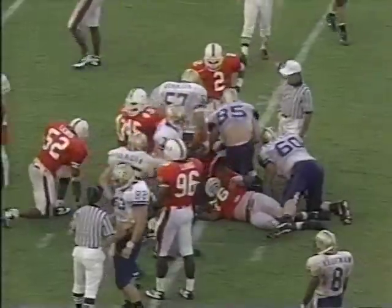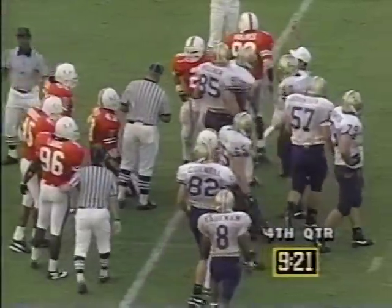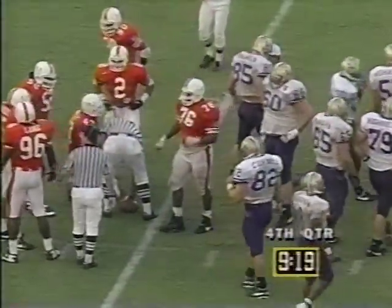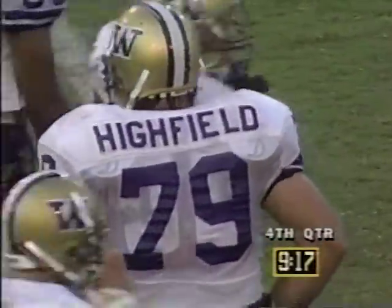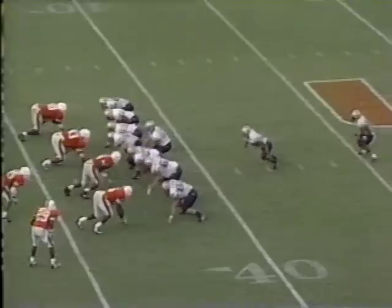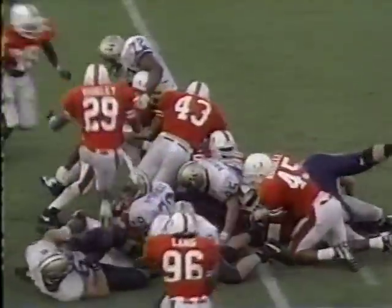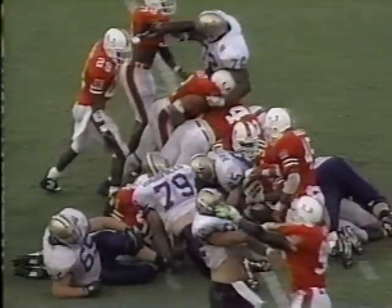Trevor Highfield, number 79, offensive guard. Frank Garcia, 65. Peter Kessie. Patrick Kessie, really coming off the ball that time. Just nothing fancy. Just go out and nail him. Look, 1, 2, 3, just coming out and nailing, moving the line of scrimmage on quality people. That doesn't look like much, but 3rd and 2 isn't too bad a situation.